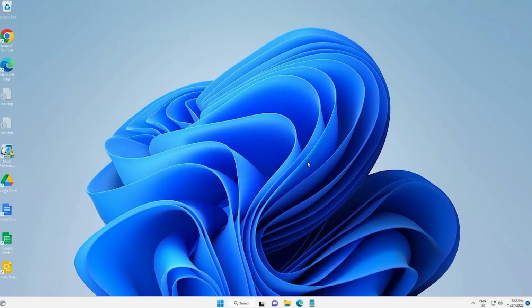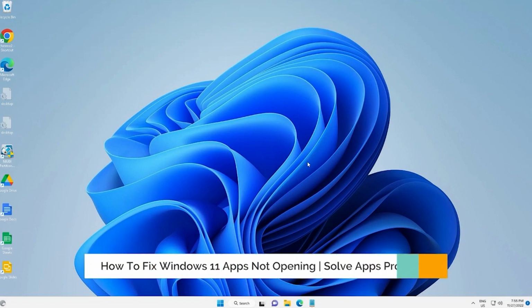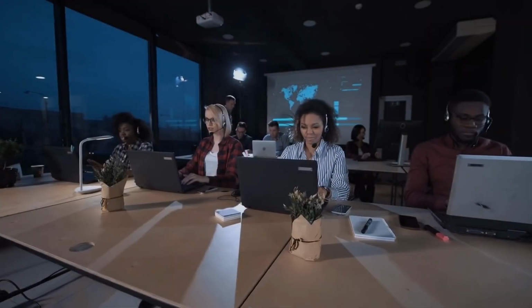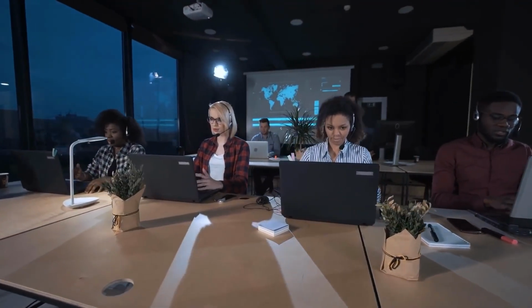Hey, Windows 11 users! Today, we're addressing a common frustration: apps not opening on Windows 11. If you've been clicking away and nothing's happening, stick around because we've got solutions.